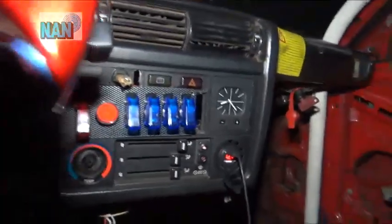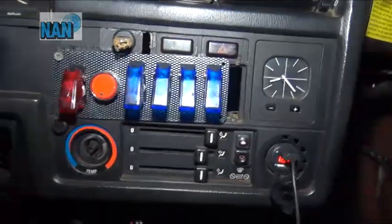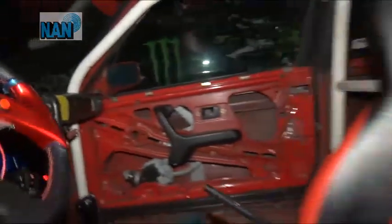We don't use keys to start the car, we use buttons. Those flap switches there, you just pull them up and you're able to start the car. So in case of an emergency, you can just flap it down to close the car.